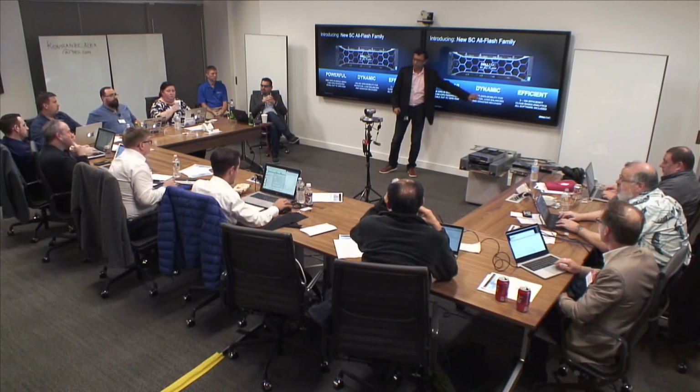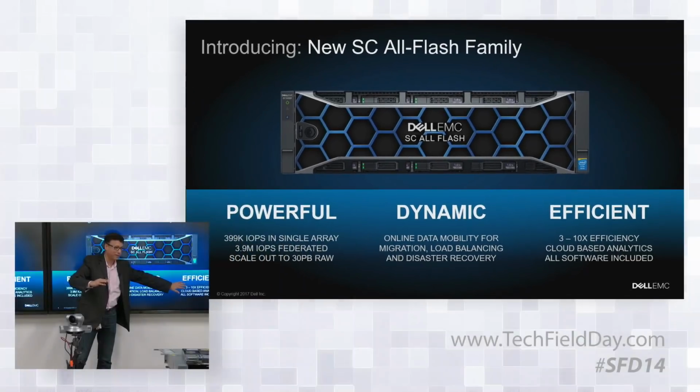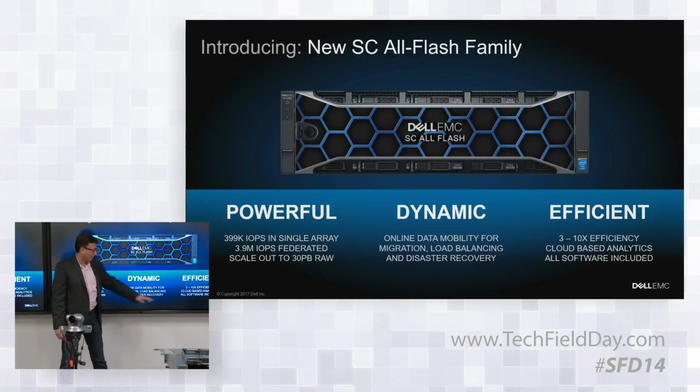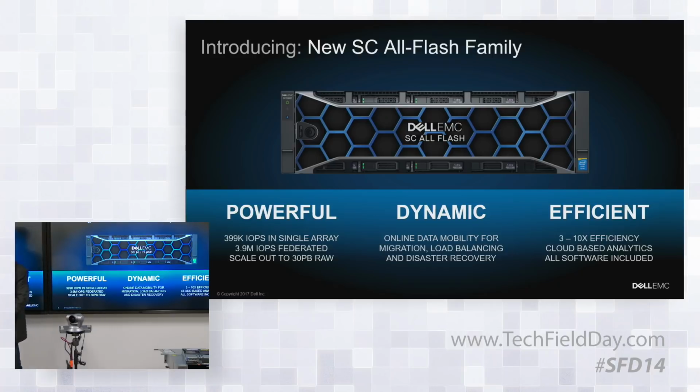So there's this ability to move LUNs around for different use cases, whether it's for load balancing, for migration, when you're adding a new array, or even for DR. We can solve different use cases with this core mobility technology, and we're going to talk about it. Then the efficiency part: the guarantee we're talking about is just a baseline. Depending on your workload, you can get anything from 3 to 10x data reduction from dedupe and compression. Cloud-based analytics, we talked about Cloud IQ, and all software is included, as we discussed earlier.